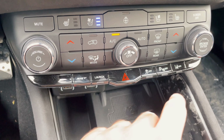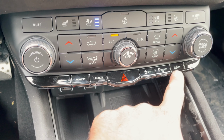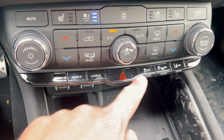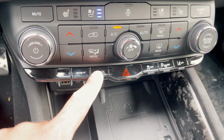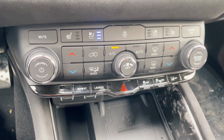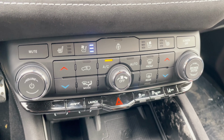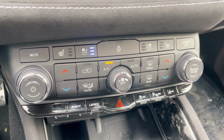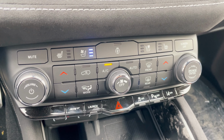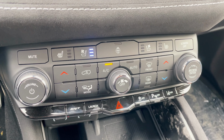And right above that, you've got a bunch of buttons like your lane departure warning, your parking sensors, your traction control, your launch mode. You can launch this puppy with a soccer team, and your SRT pages. Above that, you've got your ventilation stuff, heating and cooling. This does have both heated and vented seats, both sides, and of course your heated steering wheel, which is a must in the Canadian winters that we have here.